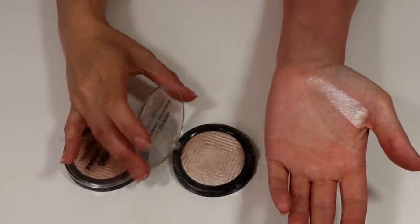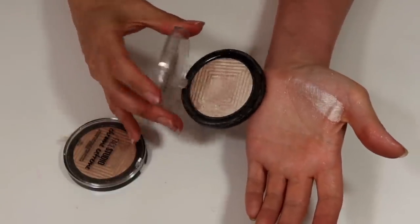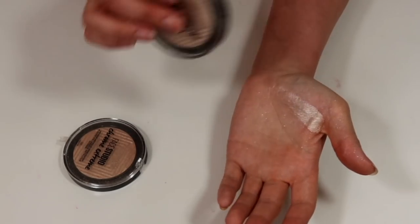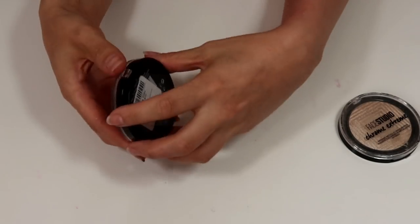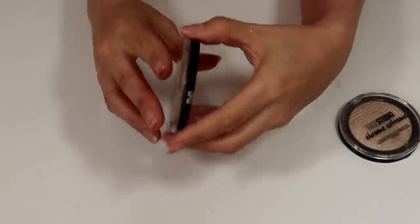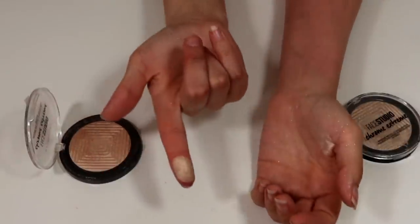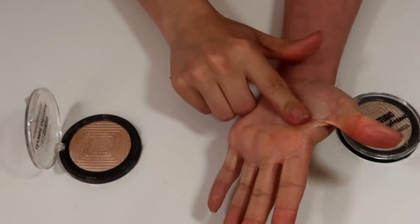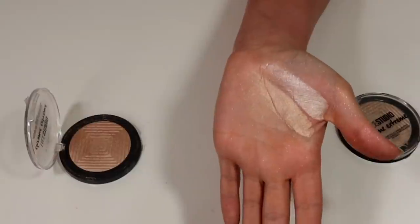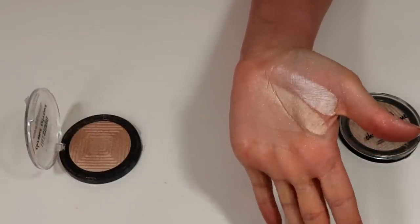Yeah, this shade is probably what I reach for most often in my drugstore highlighters because it's just so stunning. And then I also have Sandstone Shimmer, which I picked up in TK Maxx for $3.99. Absolute bargain. Although, to be honest, you can always get Maybelline makeup on Amazon for really cheap. So that is Sandstone Shimmer. They're both very pretty. I reach for them an awful lot.